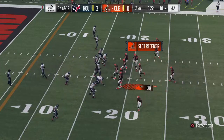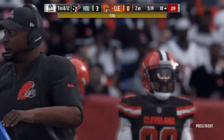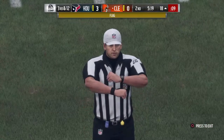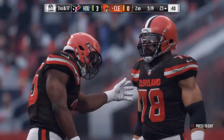The Browns on 3rd down. They've been okay, 2 for 3 thus far. This is 3rd down and 12. And now we've got flags down. Looked like one of the Browns might have moved. Offense. And that'll be accepted, of course, and that moves them back 5.